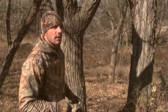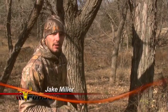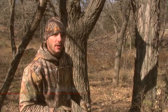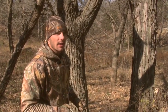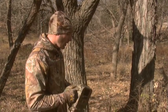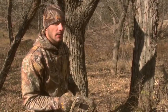We get in here, did some scouting. We found this little flat that's surrounded by these big bluffs and draws. And it looks like there's a lot of deer using this. We got scrapes and rubs all around us. Got a scrape right out here. We're gonna set this camera up over it and see what happens.